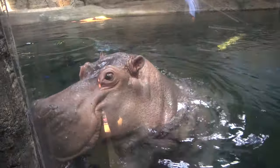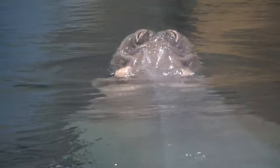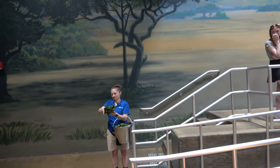It's hippopotamus feeding time. The lettuce is in the water. They get the toss.